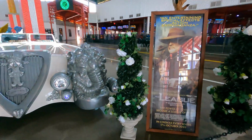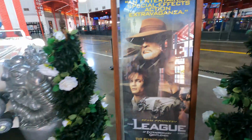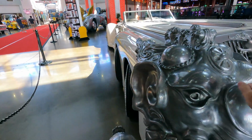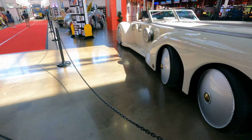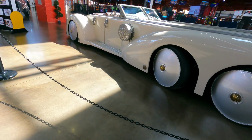All right, so this big car here was in The League, Sean Connery. Hi, sir. Sorry. Careful touching vehicles, please. All right. My name is Benji. I'm just a tour guide. No problem, Benji. Thanks.